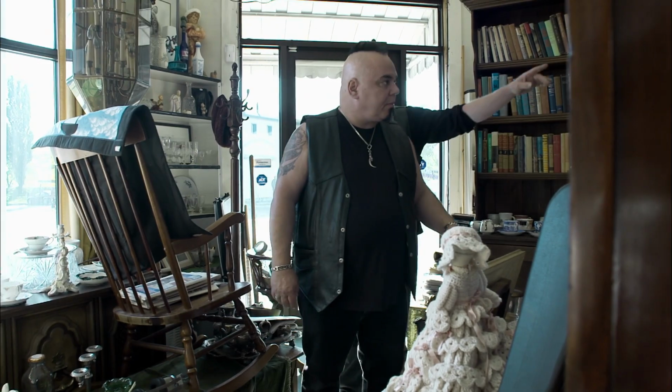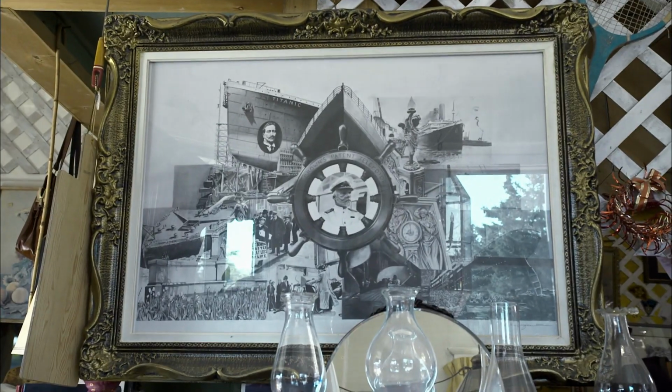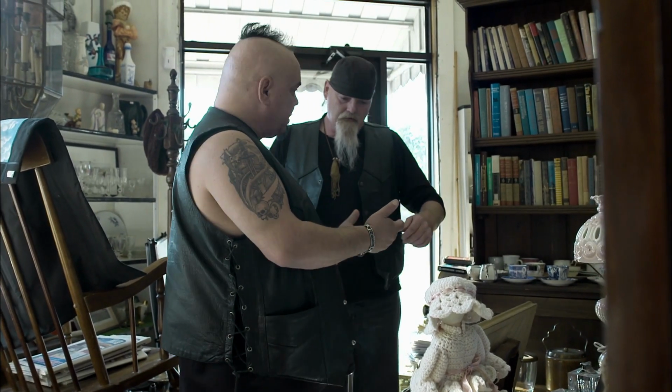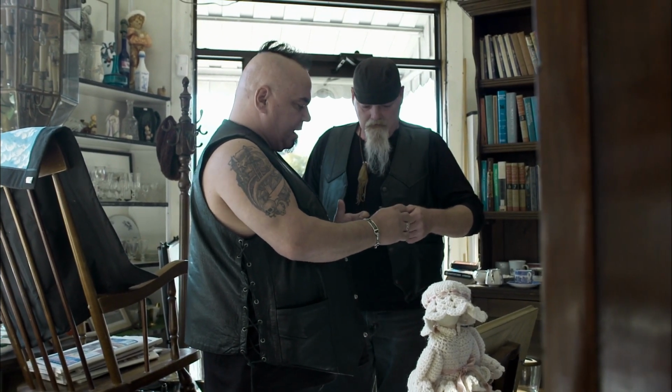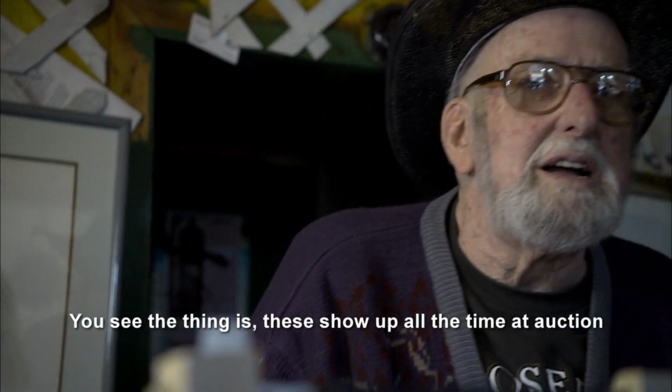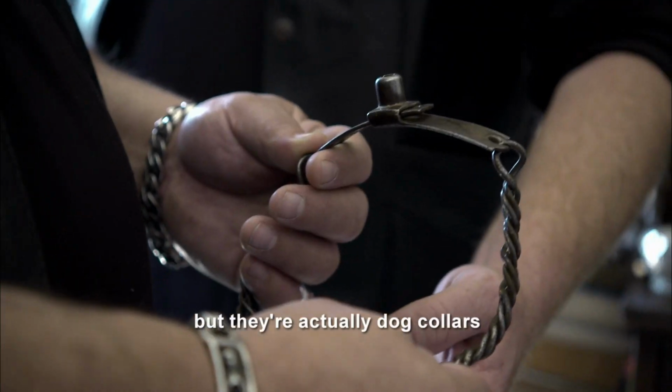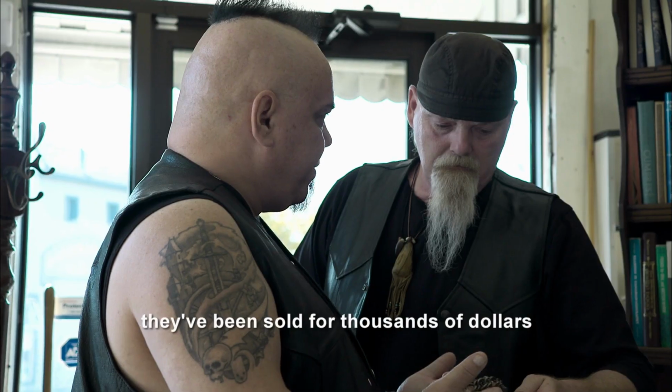Oh, hey, check that out. Titanic. That's pretty cool. Check this out. What's that? I've seen these before. It's a locking collar. It's an antique iron collar with a built-in lock. See, the thing is, these show up all the time at auction. People think they're slave collars. They're actually dog collars, and they've sold for thousands of dollars.